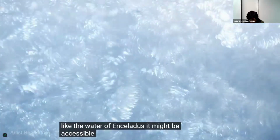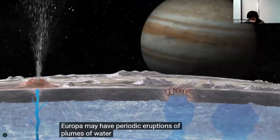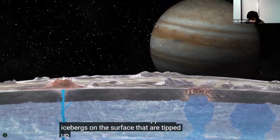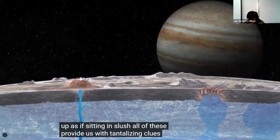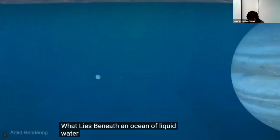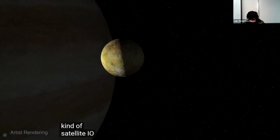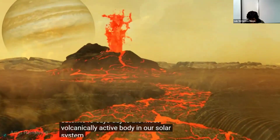There is some evidence that Europa may have periodic eruptions of plumes of water, similar to those seen on Enceladus. We've even seen apparent icebergs on the surface that are tipped up as if sitting in slush. All of these provide us with tantalizing clues of what lies beneath, an ocean of liquid water. Meanwhile, orbiting Jupiter not far from Europa is a completely different kind of satellite. Io, says Day, is the most volcanically active body in our solar system.